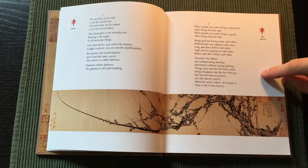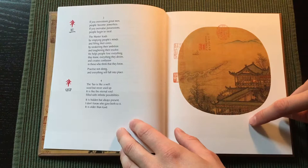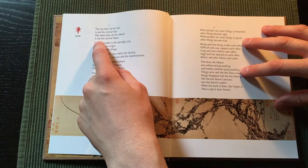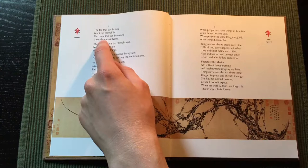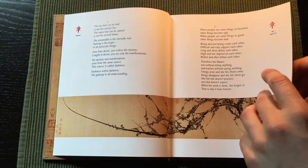But you can see the chapters here clearly with an illustration on every page, or every other page at least. And I really like reading the first two sentences on translations for the Daodejing to see how they each have interpreted the Chinese. The Tao that can be told is not the eternal Tao. The name that can be named is not the eternal name. So pretty standard. I've seen several other translations with pretty much the exact same interpretation. Well, some use the way instead of Tao, but it's mainly a play with words at that point. Coming up with something new.